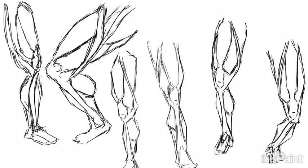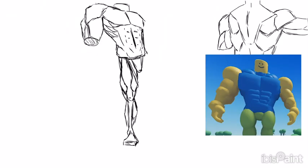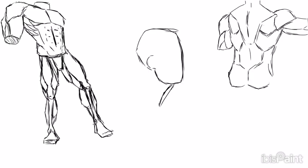I do a bit of practice of backs because it's good to know, although not much because I won't use it that often. This guy was in a tricky perspective where he has a huge shoulder and almost looks like a Roblox character for some reason. I tried to tack on some legs to him and it didn't look bad, but I just don't know how to connect it properly to his upper body.